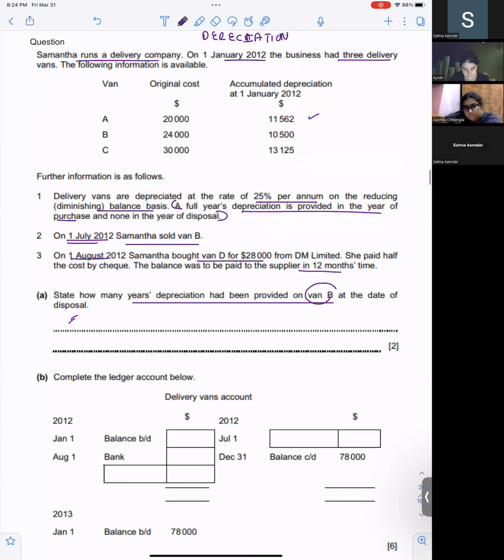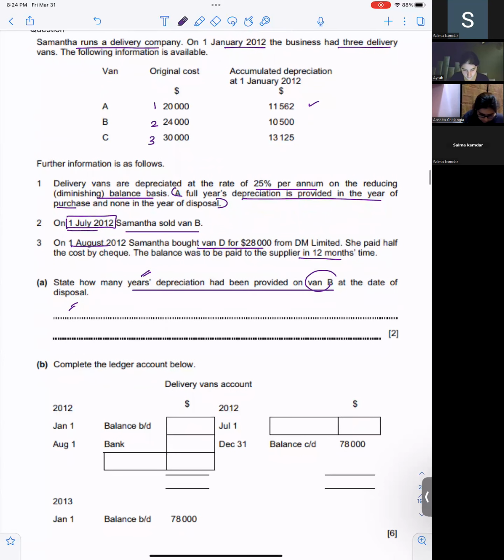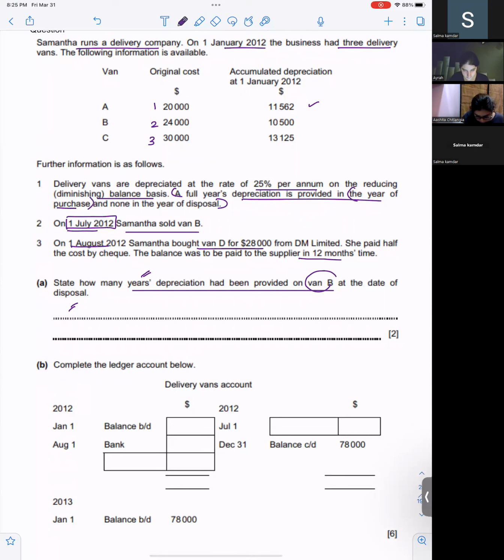Okay, so on 1st of January, you have these three vans, one, two, and three. I want to know how many years depreciation has been provided on van B at the date of disposal. At the date of disposal, that means at the end of July 2012, how many years depreciation is provided? Full year depreciation is provided in the year of purchase, and none is provided in the year of disposal. Any idea how many years of depreciation is provided?